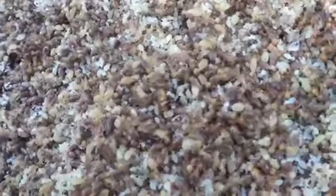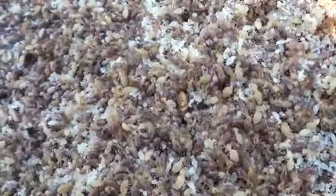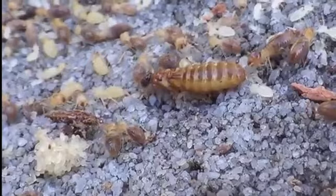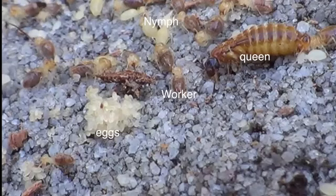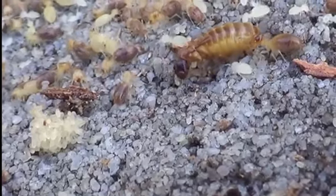As you see, this colony consists of many thousands of termites. This is a queen that used to be a flying termite, or alate. Perhaps she flew from another colony and landed here and started her own nest amongst the rest of the super colony.